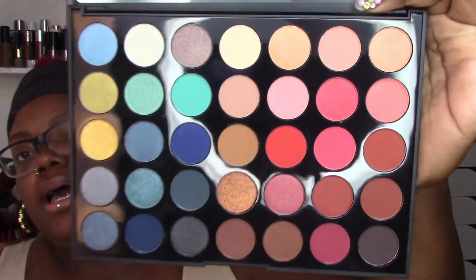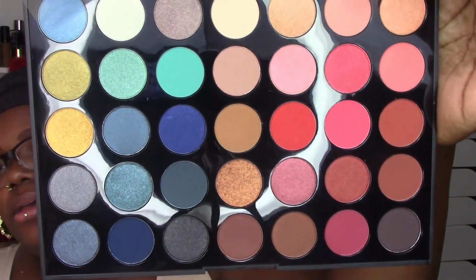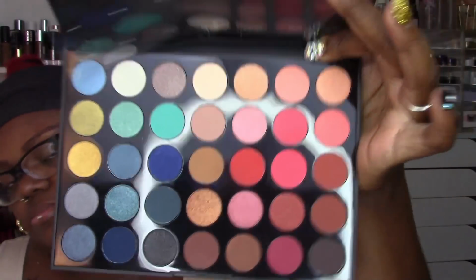Alright, and then this next palette is from Morphe. I have a new Morphe palette, and it's an Ulta exclusive, and it's the 35H. And this is called Hot Spot. You guys seen it? Heard about it? Again, summertime palette. It reminds me, it's actually a larger version of Aloha Vibes. Like this is, no, not quite the same. They have gold and blue in them.